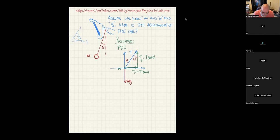So now I'm going to take the summation of the forces in the x direction. Well, actually, I'll do the y direction first. And the sum of forces in the y direction is equal to mass times acceleration in the y direction. Now, what I'm imagining here is some way we've managed to hit the accelerator of the car, and the car is in a constant acceleration state so that the acceleration is not wavering. Because of that, this ball is going to be basically stationary with respect to the car. So the acceleration in the y direction really should be zero.